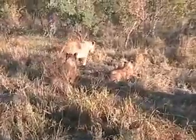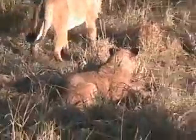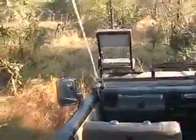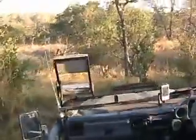Okay, there's the big mom. There she goes. And the mommy and the baby. We're just driving in the middle of the jungle now to go follow these lions. Oh, this is what you call the real safari. We're just driving through the trees. Alright, here come the lions.